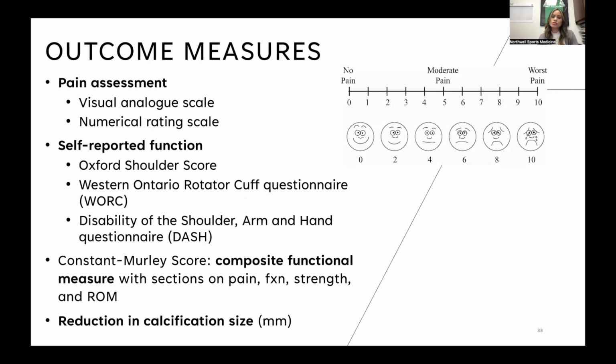The outcome measures they looked at were pain assessment using a visual analog scale or numerical rating scale, and self-reported function. They used a few different questionnaires, including the Oxford Shoulder Score, the Western Ontario Rotator Cuff Questionnaire, and the Disability of the Arm, Shoulder, and Hand Questionnaire, known as DASH. They also looked at the Constant-Murley Score, which is a composite functional measure looking at pain, function, strength, and range of motion. And one of the studies also looked at reduction in calcification size.